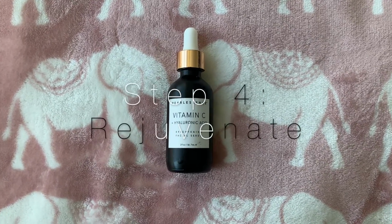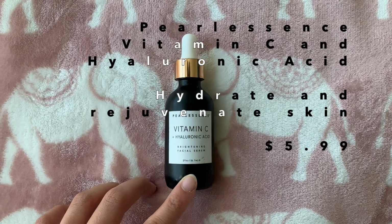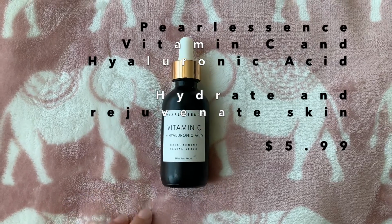Step 4, I am gonna use the Pearlessence Vitamin C and Hyaluronic Acid Facial Serum. That serum is so good to hydrate the skin, and the combination of vitamin C with hyaluronic acid really helps to prevent aging and to rejuvenate the skin.